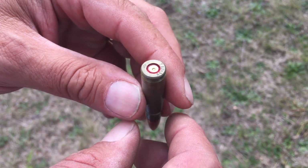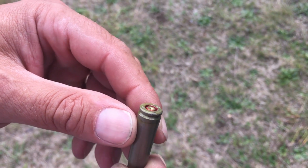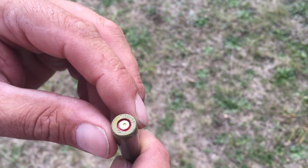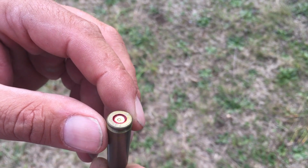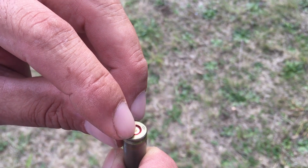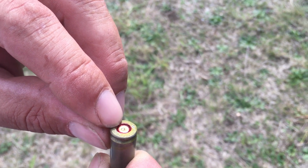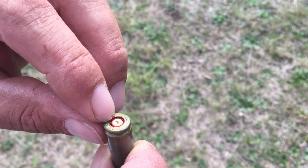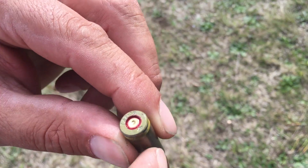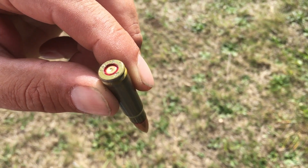So this is what we experienced. Now you can see that that is a pretty deep depression, but we had a failure to fire. It's kind of weird because it cratered the whole thing. The whole primer has been depressed, and it still has a significant primer dent, but the bullet part's still there. This part is still there, and it didn't go bang.